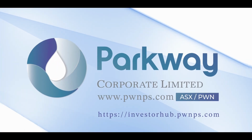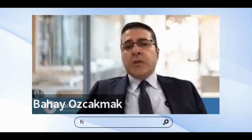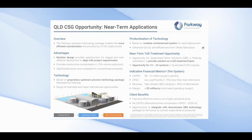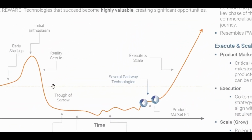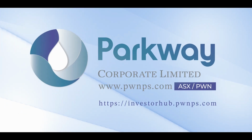At the moment we have roughly 12 desalination plants within the CSG industry that are taking the groundwater from CSG operations, producing brine and sending that to ponds. On those 12 sites, we believe we can build one or two of these upstream plants. Some of the larger plants might need 2 or 3. So that's the opportunity: 12 to 24 of these modular systems we can build on site. An installation may be something like 5 or 6 shipping containers.